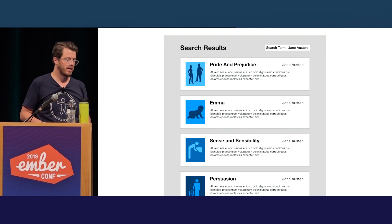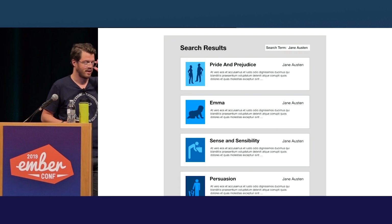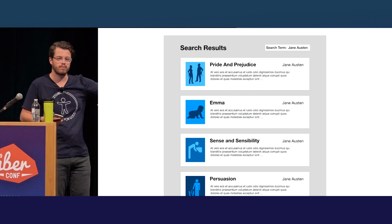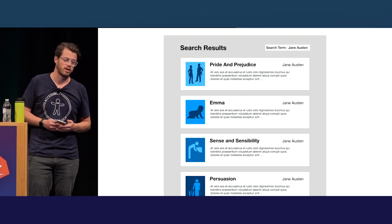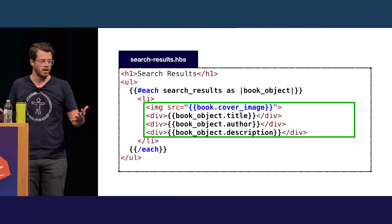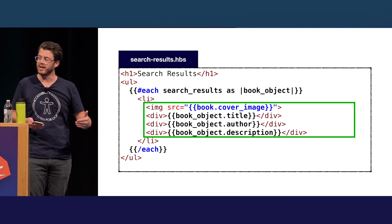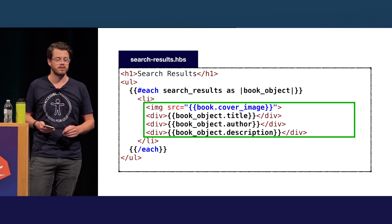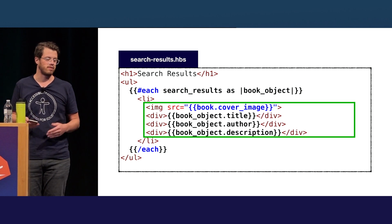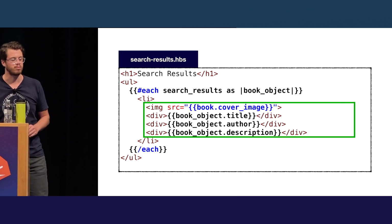So here's an example of a page that might look like a search results page if we were on an online bookstore and looking for anything by Jane Austen. So we have a heading and a list of what looks like a card that represents a book with a book title and a description and a cover image. And a template for this is probably pretty familiar for a lot of us, might look like this, where we're iterating over a list of book objects from our controller. And for each of those, we're rendering out some basic HTML for an image tag for that cover image, and some divs for the information about that book.